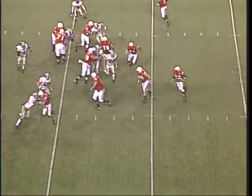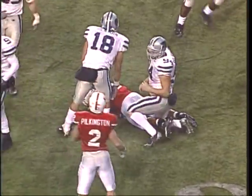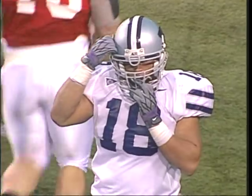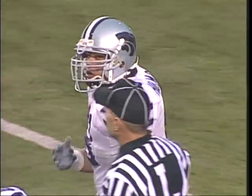Here's the quick toss. It's going to go left side to Corey Ross. He is at the 20 and knocked down by Thomas Houchin at about the 23-yard line for a gain of about 3, almost 4 on the play. Let's call it 4. It's second down and 6. 14:08 to play in the contest.